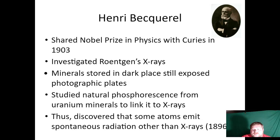Phosphorescent minerals are those that you put out in the sun, they absorb the sun's energy, and then when you turn the lights out, they're still kind of glowing. He knew uranium salts could do that. So that's what he was looking at, phosphorescence. But anyway, he ran some experiments.